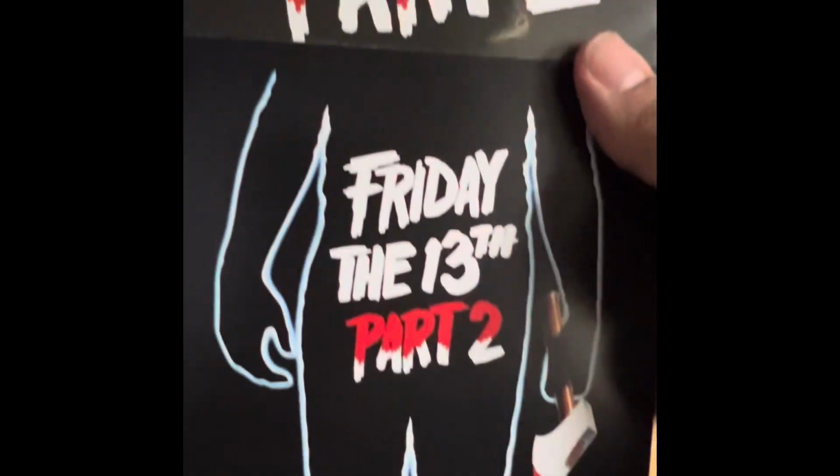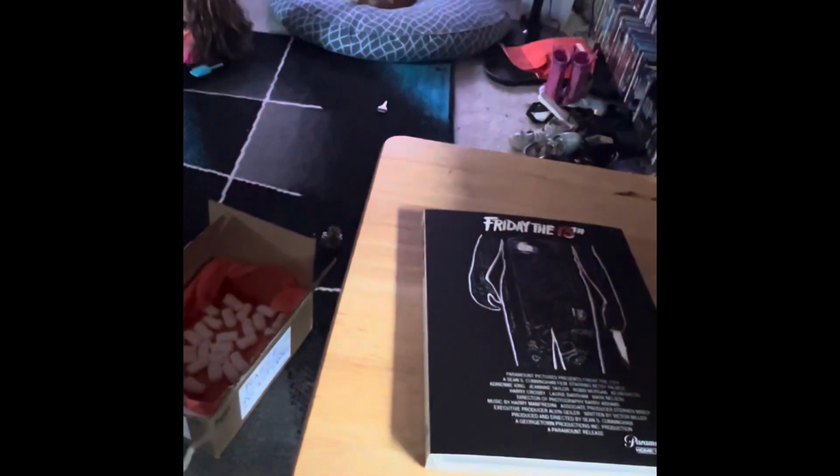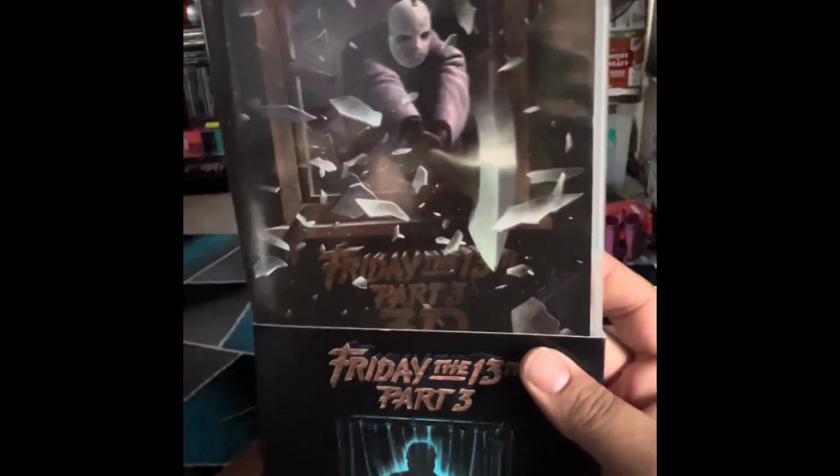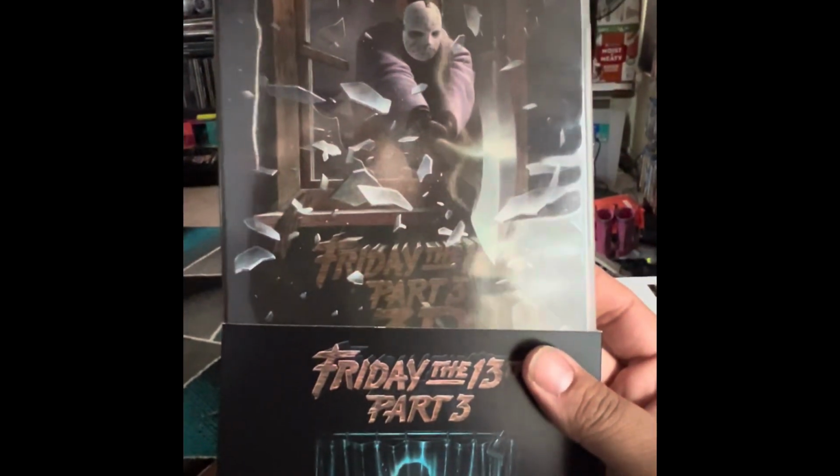Now the original. Part three has the Japanese cover. This is what they were, the cover in Japan. His mask looks kind of funny there. He kind of looks like the Nintendo video game version.